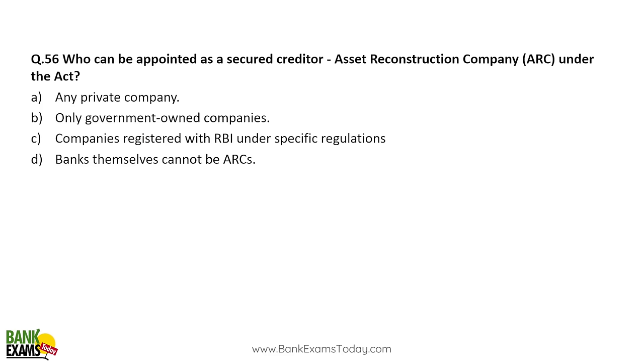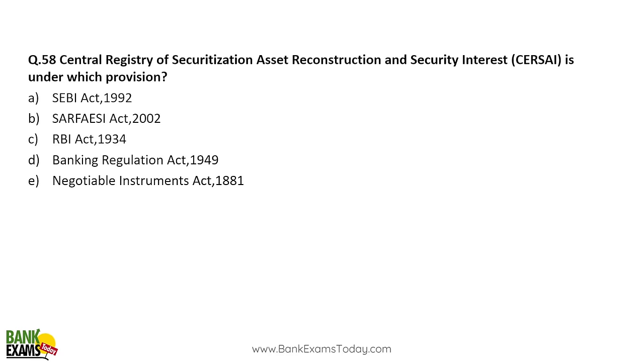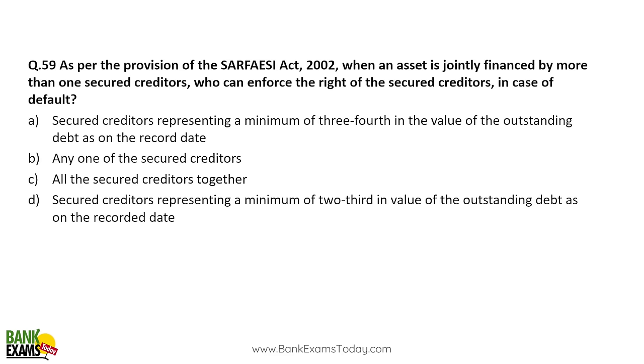Secured creditor, ARC under the Act, companies registered with RBI, they can be appointed. What is the role of Central Registry under the SARFAESI Act? To maintain a record of all secured financial transactions. So that is the role of Central Registry. Central Registry of SARFAESI, CERSAI, is under which provision? It's under the SARFAESI Act.